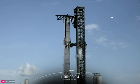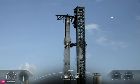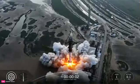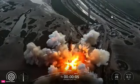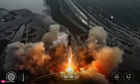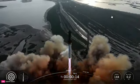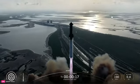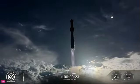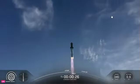T-minus 15. T-minus 10. 9. 8. 7. 6. 5. 4. 3. 2. 1. We have liftoff. Vehicle pitching downrange. Booster chamber pressure nominal.